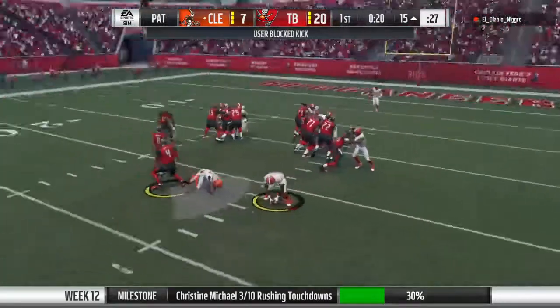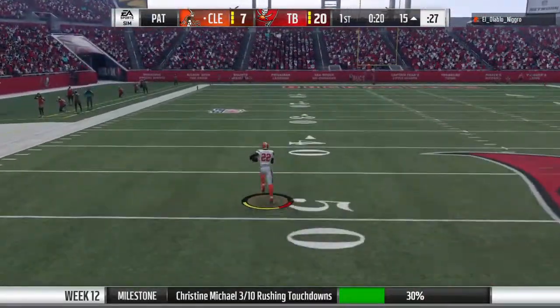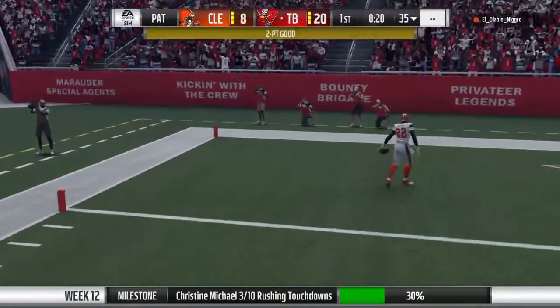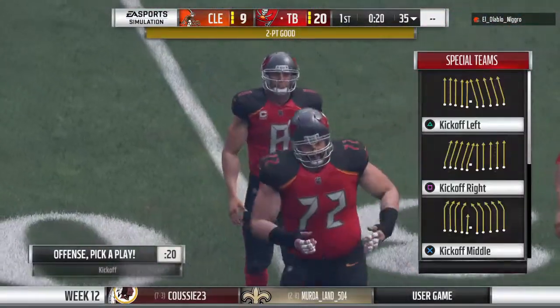Oh, they get to the football. It's blocked. He's got a convoy, and he might be gone. He's at the 40, the 20, 10, 5, and he takes it the distance across the goal line for 2 points.